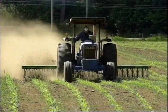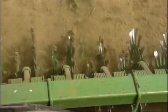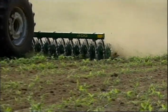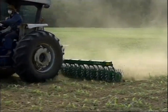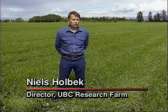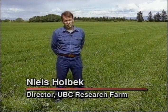Other types of cultural management include new methods of tillage to control weeds. These offer an alternative to herbicide spraying. We've been very pleased and kind of excited about the rotary hoe in its ability to control weeds in the early stages of corn growth. We can use the rotary hoe for up to about 2 to 3 weeks after the corn emerges from the soil and is up to about the 4 to 6 leaf stage. After that, it's too damaging.